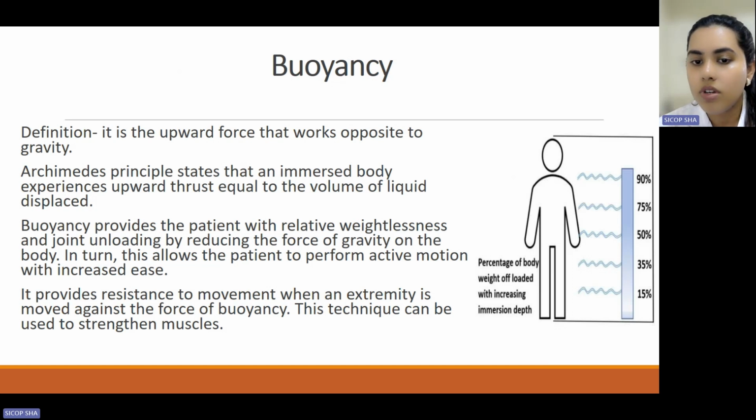So buoyancy provides the patient with relative weightlessness and joint unloading by reducing the force of gravity on the body. So this can be used in patients who have issues in terms of joint pain, and the reason for this is that there is joint unloading provided by buoyancy, which will reduce the joint pain, and in turn this allows the patient to perform active range of movement with increased ease because there's a relative amount of weightlessness, and it provides resistance to movement when an extremity is moved against the force of buoyancy. So if you try to move against buoyancy, this technique will be giving resistance, and thus you can train the muscles for strengthening of the movement.